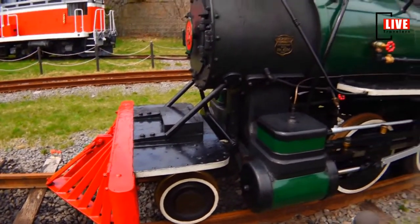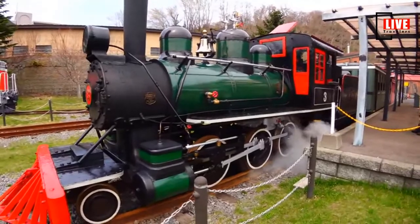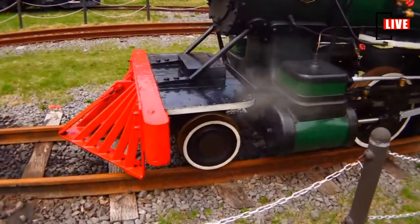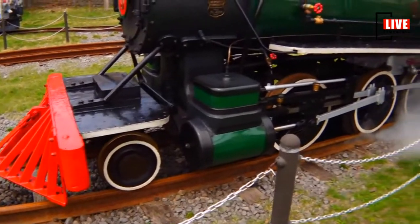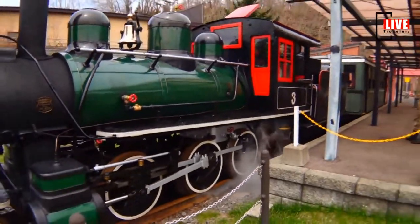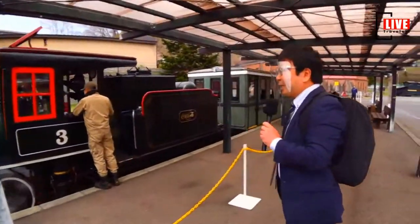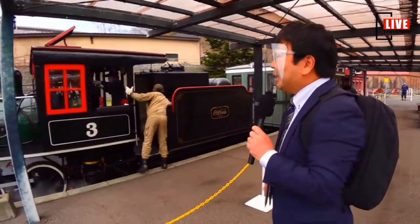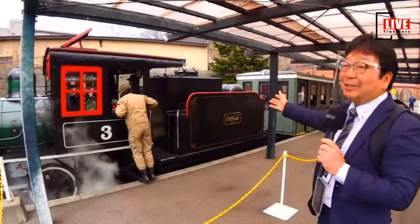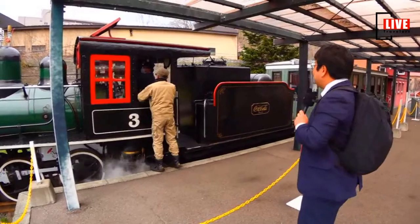And you will see, so, well, the type of engine is, in Japan, we say this is the 260, because we have two wheels in the front and six wheels in the middle, just under the boiler, and there's none behind. So the type of this locomotive is called a tender locomotive because it pulls the tender behind it. The tender carries the water and also the coal. In this case, it carries the oil inside.